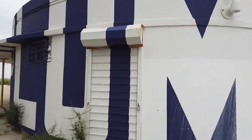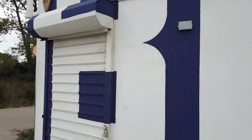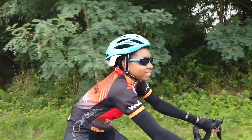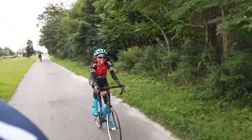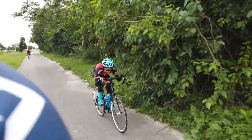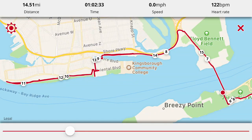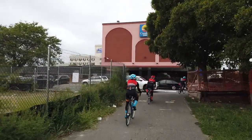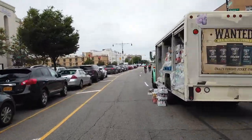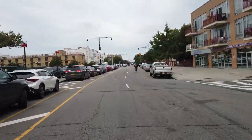You're gonna pass by Plum Beach and also Sheepshead Bay. I'm going from Long Beach to Coney Island to get a hot dog. By the way, that road that runs parallel to the Belt is called the Shore Parkway Greenway. Take it easy. Once that bike path terminates, you're going to continue on Emmons Avenue going west.